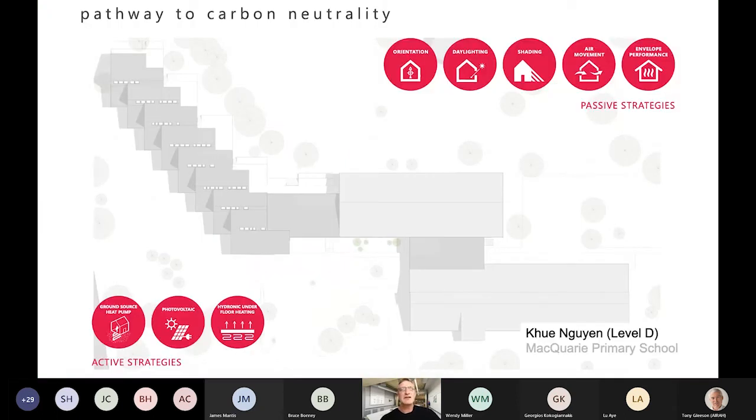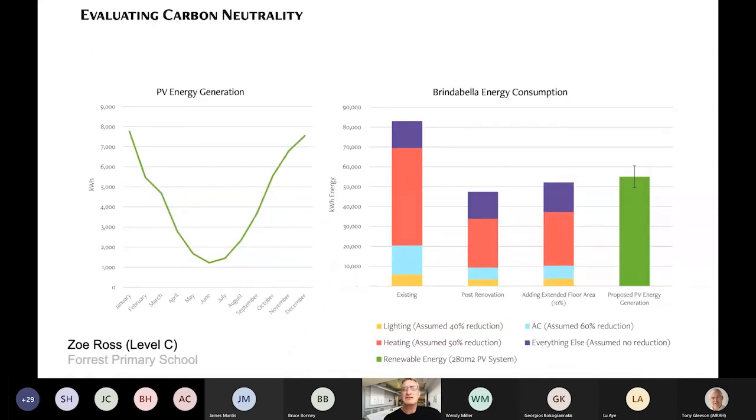Again, just a couple of screen grabs of some of the students' work. So looking at passive and active strategies across the site, even doing some numbers around energy consumption. So they went and did a site measure and did some basic modelling with the help of the guys from Arup.